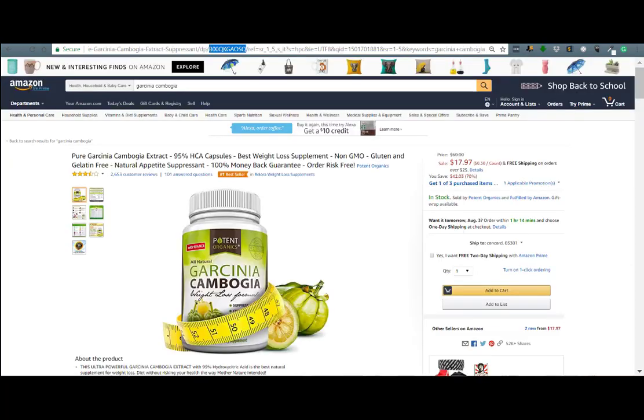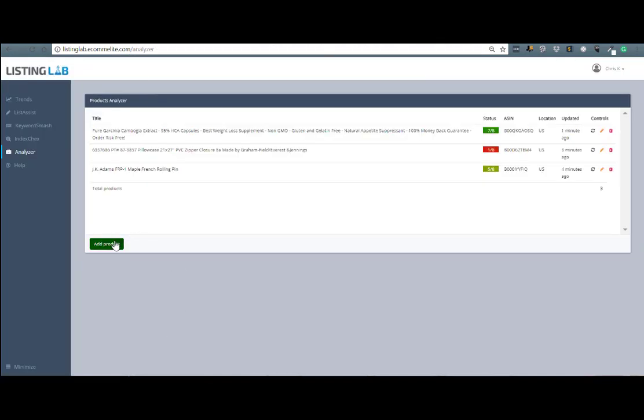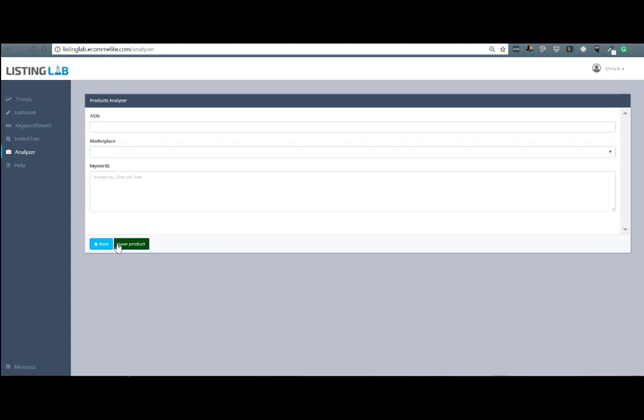Obviously, it's not great. We go to the Garcinia, better, a lot more images, a lot better title. I put weight loss as the keyword, etc. Probably easier if we show an example here. So let's add a product. Okay, so what happens is when we want to do a search in this thing and see how it looks.